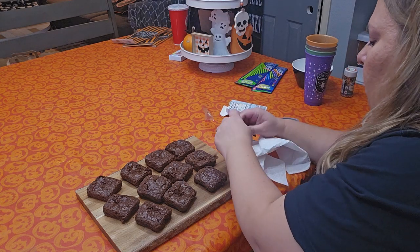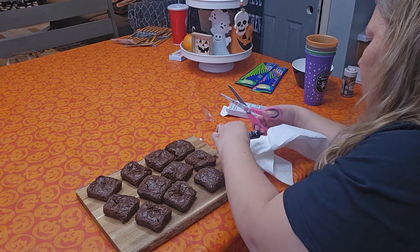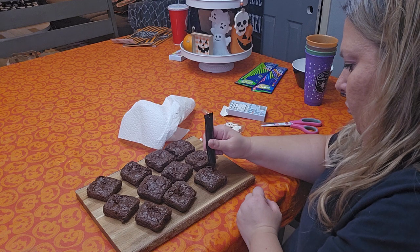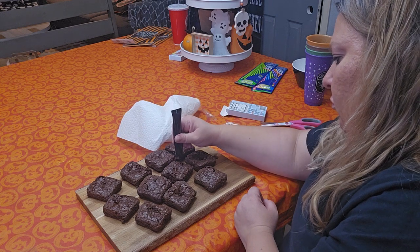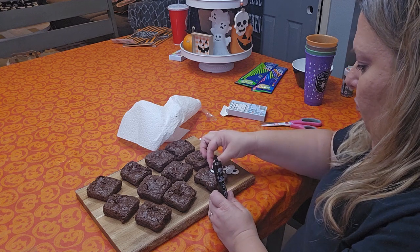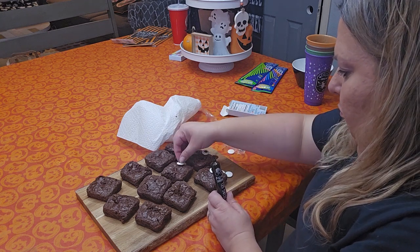Now, the last thing that I'm working on before doing the walkthrough is my spellbook brownies. We baked some brownies. I have a Pampered Chef brownie pan, so I was able to bake them all into squares, which was perfect for this. And I used the eyeball candies as well as the black icing or gel icing from Dollar Tree and just decorated them to look like the spellbooks. I was really impressed with how they ended up turning out.